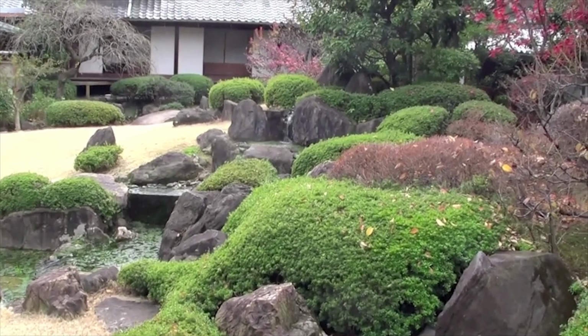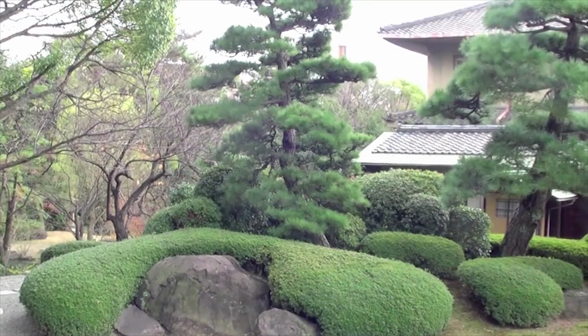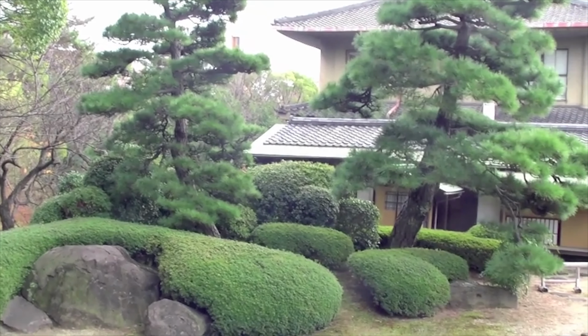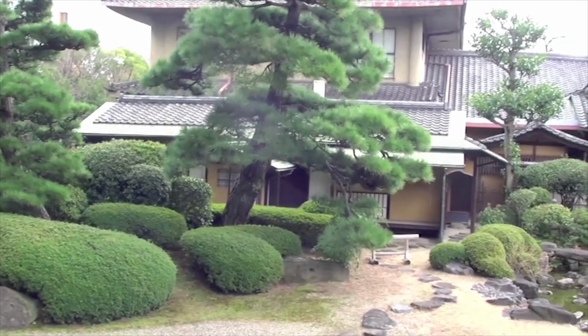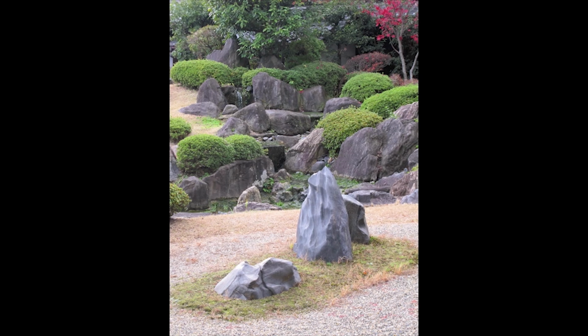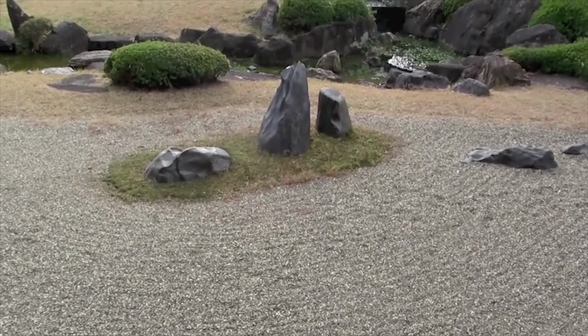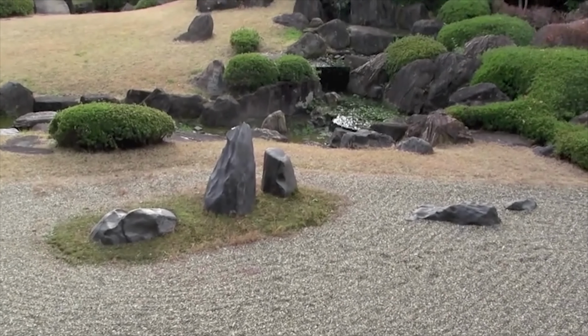Stemming from Japan's native religion or philosophy, Shinto, comes the belief that everything has a spirit. Therefore, rocks and boulders are seen as sacred because there is an innate power, and this is something that should be respected and appreciated. This is seen as everything having a life force or flowing energy about it. This is our connection to Mother Earth.